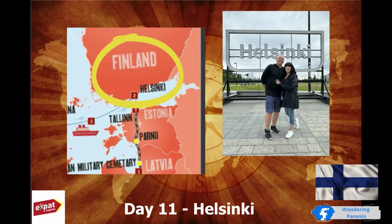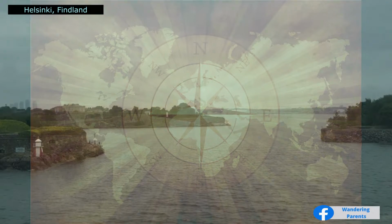After our overnight ferry, we arrived in Helsinki for the next couple of days.